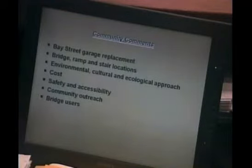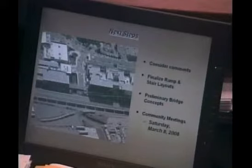So we presented these schemes and several other design options before the community, and the bullets before you sort of summarize the comments we received from the community, and they are further elaborated in the meeting summary which you have in your packet. The next steps would be to consider these comments, finalize the ramp and stair layouts, preliminary bridge concepts, which are being developed right now, and the next community meeting, which is now scheduled for March 8th, which is a Saturday. And that concludes my presentation. If you have any questions.